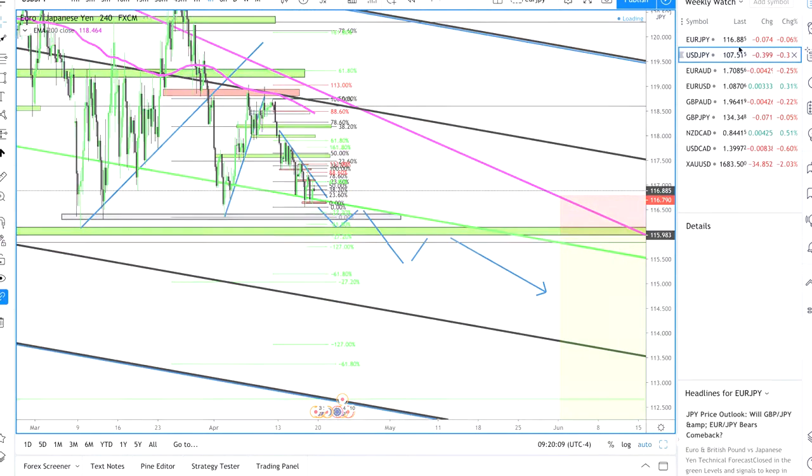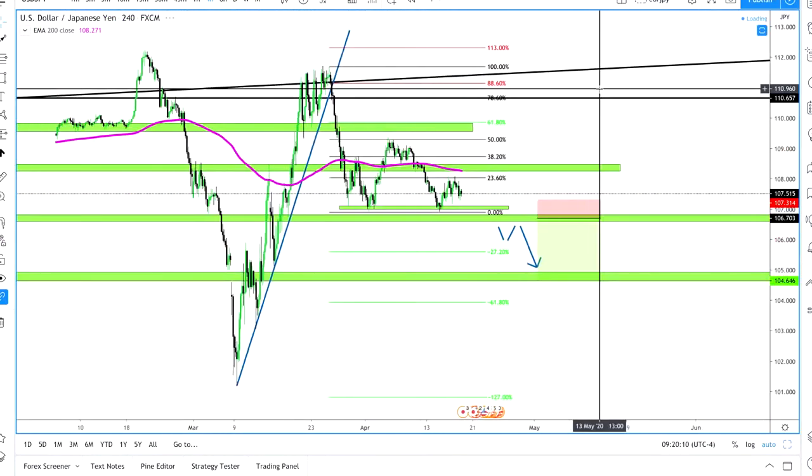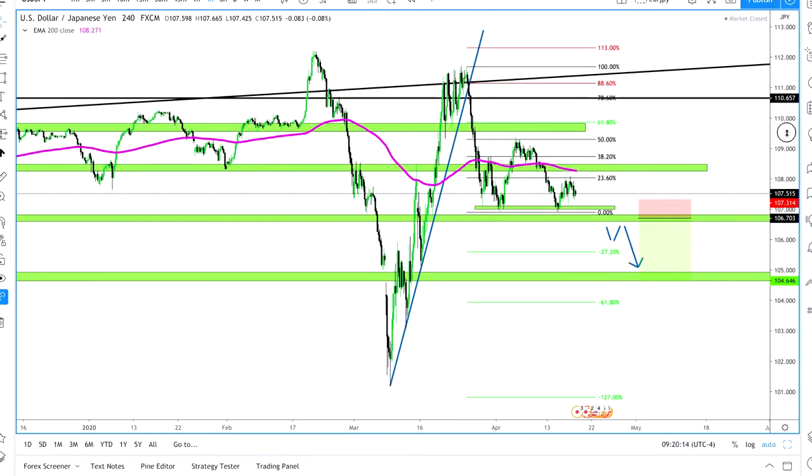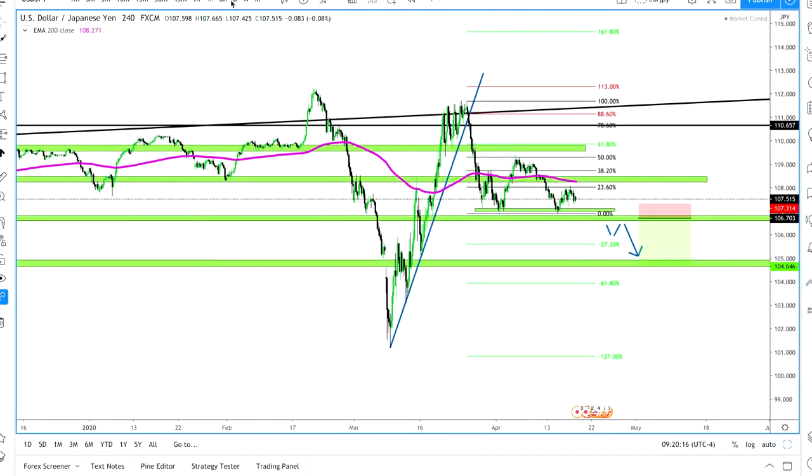Now let's quickly talk about USDJPY, because I just think this is another clean setup that I wanted to share with you guys.